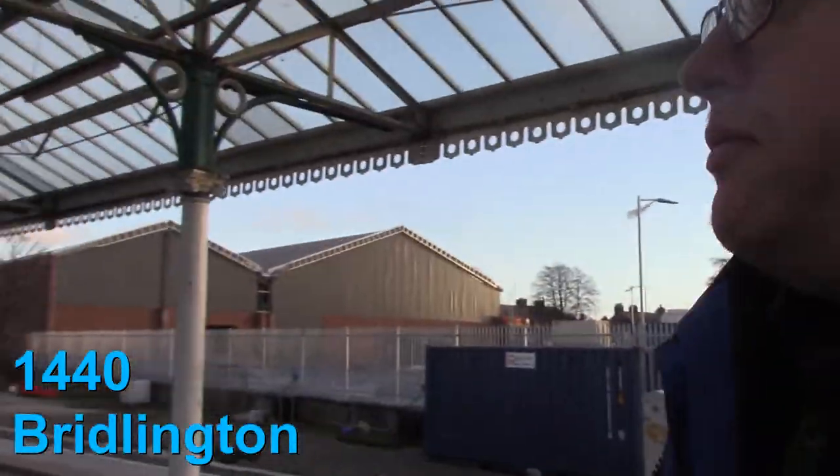To Bridlington. Now, they've been redoing all the signals here at Bridlington. They used to have semaphore signals down there, but it's now the colour light ones, and also platform 5 has been upgraded so you can do bi-directional, i.e. you can run in both directions on the same line, which is quite nice. This was all upgraded in the October engineering works of 2021.